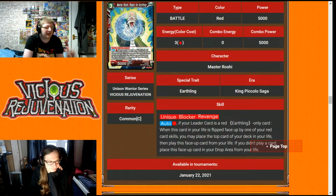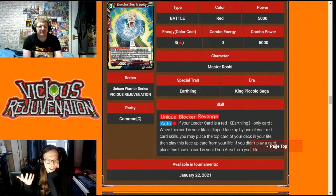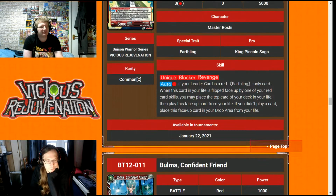It's awesome. Unique Blocker Revenge, 5k power, 5k combo, 3 cost, 1 specified red. It's nice to see Blocker Revenge. It's like they try and say it's useful, but it's really not. Auto, pay 1 red if your leader's Earthling. If it's flipped up by a skill, it's the same skill we have seen on all the Earthling only cards.